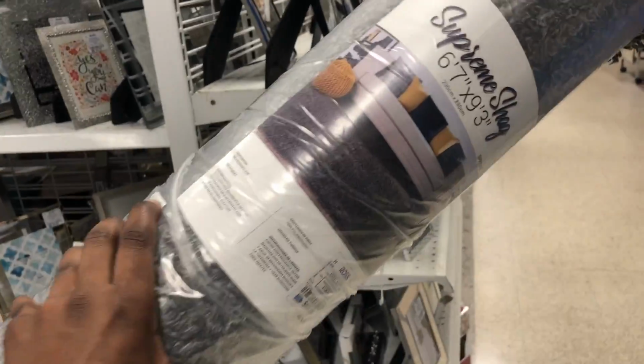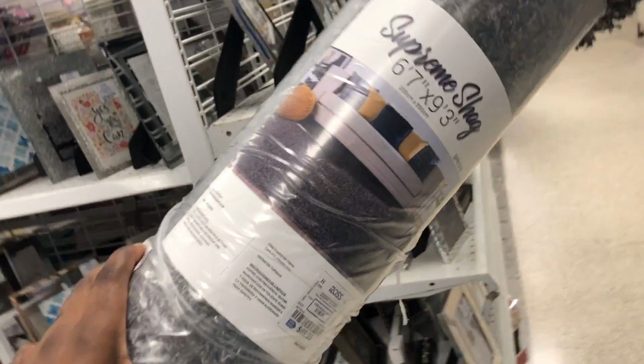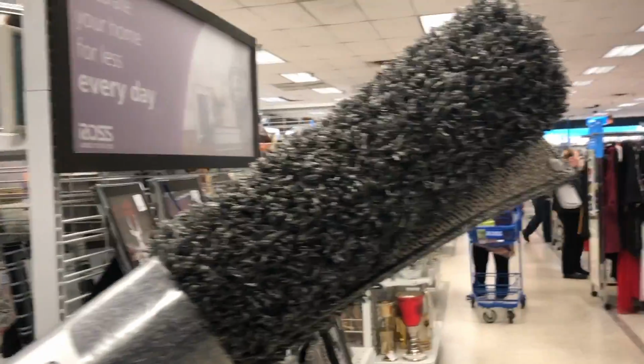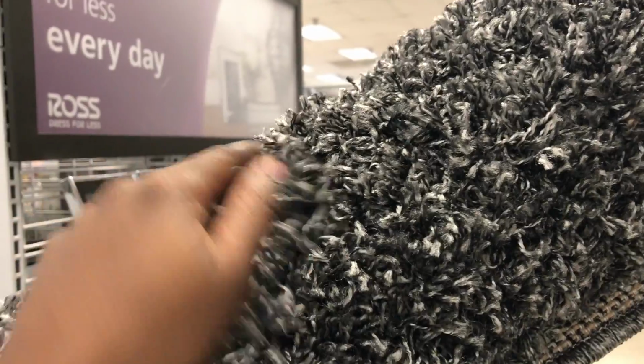And then also from Ross, I got that rug back there. I will give you guys a close-up shot of the texture and the color. It's this dark gray with spots of black in it. It's just mixed with light gray, dark gray, and black. Freaking love it. That was $70, which is actually really good for a rug. Normally rugs cost about $100 plus. I wasn't trying to spend that much money on a rug, so I found the perfect one. I think that's gonna go well with this apartment or this living room space.